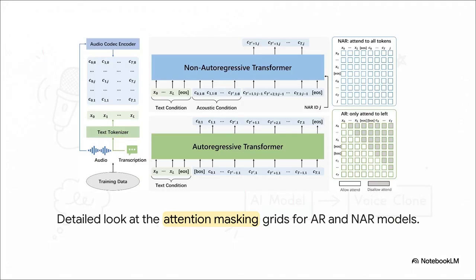This is where it gets really elegant. Look closely at these exact attention matrices. The green grid at the bottom, that's the autoregressive transformer. The grayed out squares show the attention mask. It is strictly forbidden from looking ahead into the future. It has to predict the next sound based only on what has already been said. But look at the blue grid on top for the non-autoregressive transformer. It's completely open. Because the foundational sequence is already there, it can look at the past, present, and future tokens all at once to perfectly harmonize the residual acoustics across the whole sentence.